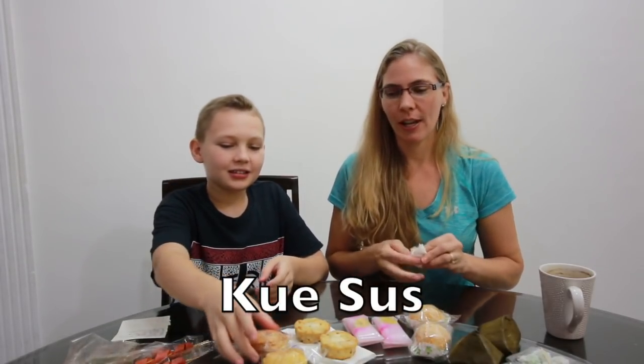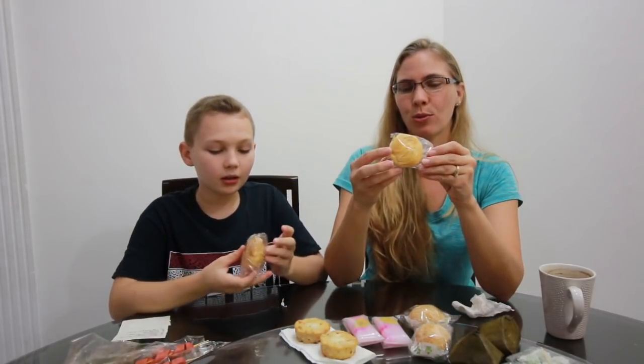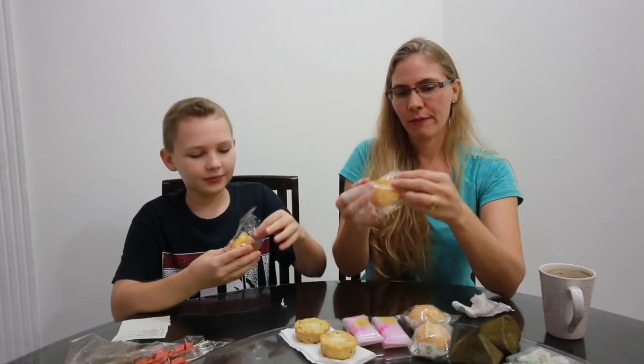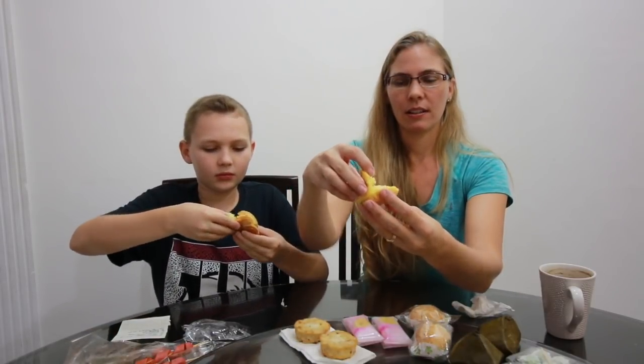Kue Sus. It's cool how she baked these because it looks like a flower design on top. Yeah, and I don't know what sus means. I'm pretty sure these are filled with a cream, like a cream puff, maybe. I'm not sure what that is, but okay. So look, inside it's got a custard filling. And this is actually kind of rubbery too, the cake itself. Ready? Smells sweet.